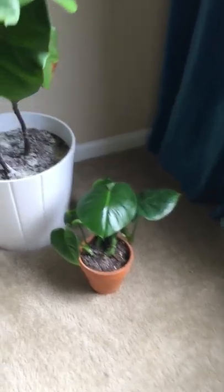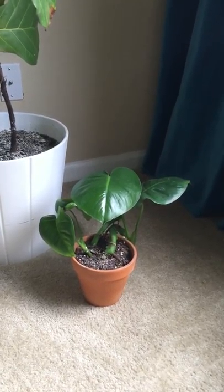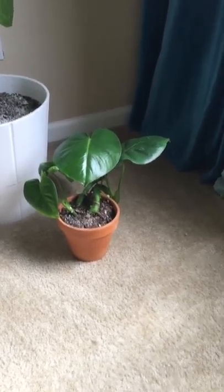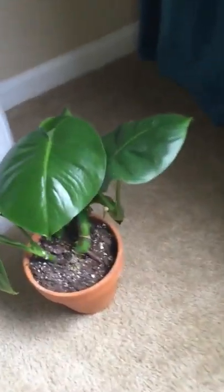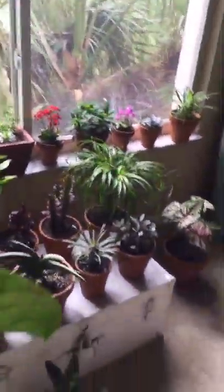This is my Monstera. I lost my big Monstera plant. It was unrecoverable from a mealybug infestation. But I was able to take some cuttings of it and root them, and this is one of them. And it's doing pretty well. It's put out a few new leaves. And so those are my windowsill plants.